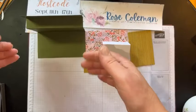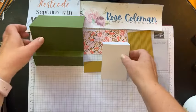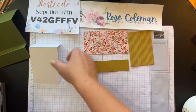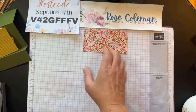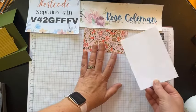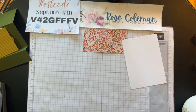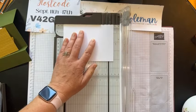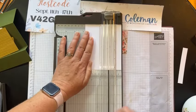So we've got our white, we've got our Mossy Meadow that I've already done and scored. And now, oh, I actually need, sorry, one more piece of basic white, the same size as my DSP. This is gonna be the inside where you can stamp or write your greeting. So let me go ahead and see, is this 5 1/4? No, not quite. So this one, I'm going to make it the same size, which is 2 3/4 by 5 1/4. Bringing back my trimmer. All right, 5 1/4, like so, by 2 3/4. All right, so there's my inside piece.